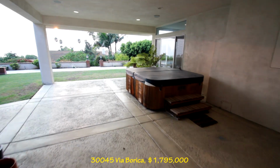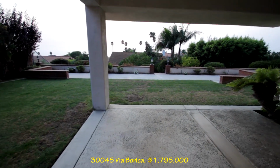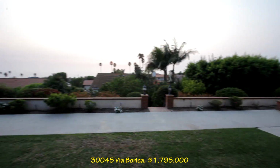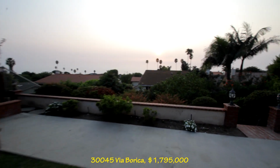We're coming into the outside. A hot tub, covered patio. And the view. So this tree can be trimmed. There's a little bit of trees in the view here. But when you get out here, it's huge.